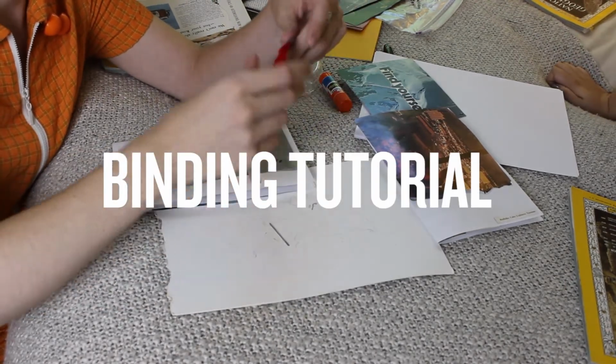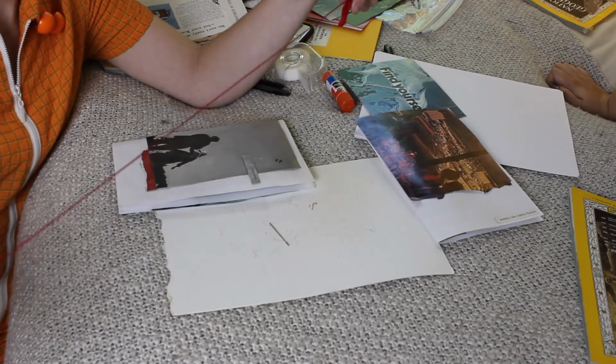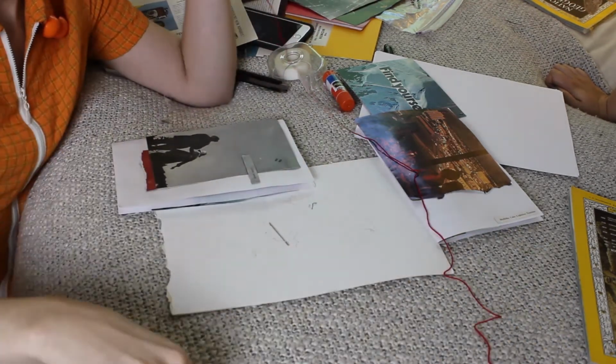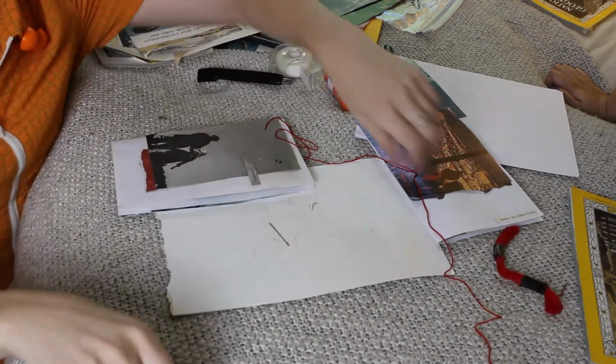And then we were just gonna show you guys how to bind them really quick. It's a very simple process. So you're gonna want some thread. We have embroidery thread here, thanks to sweet, sweet Paola.